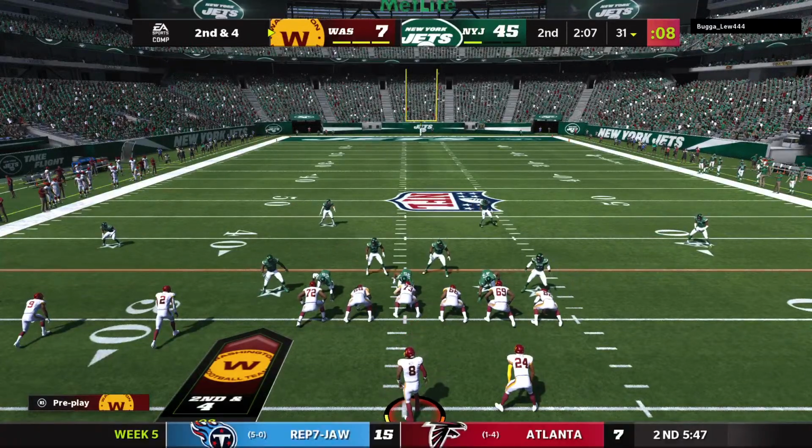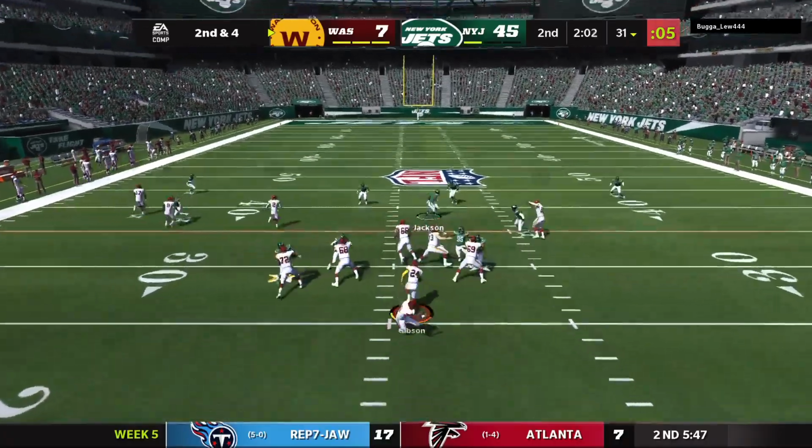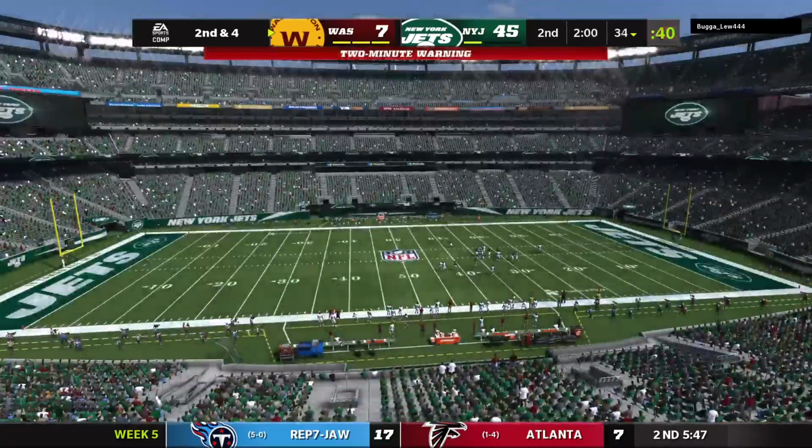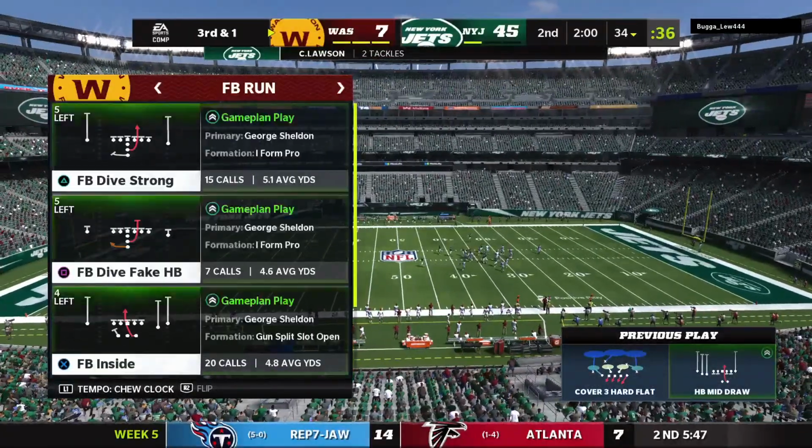6 yards on that last play. Here's 2nd and 4. On the draw, it's Gibson. And he'll get 2 or 3 out of that one, as that is going to take us to the 2-minute warning.